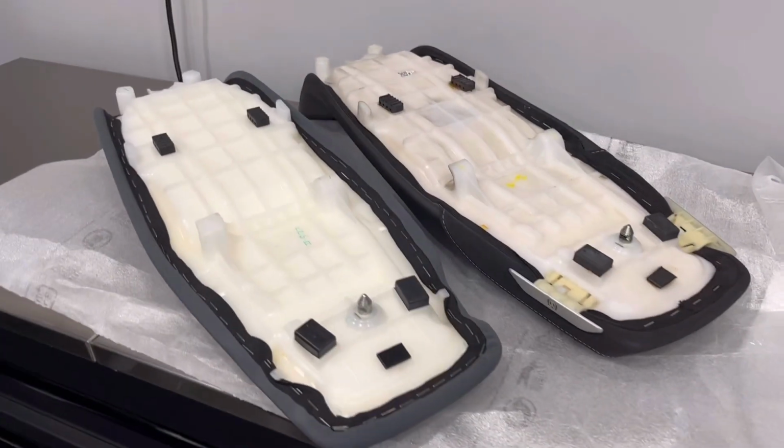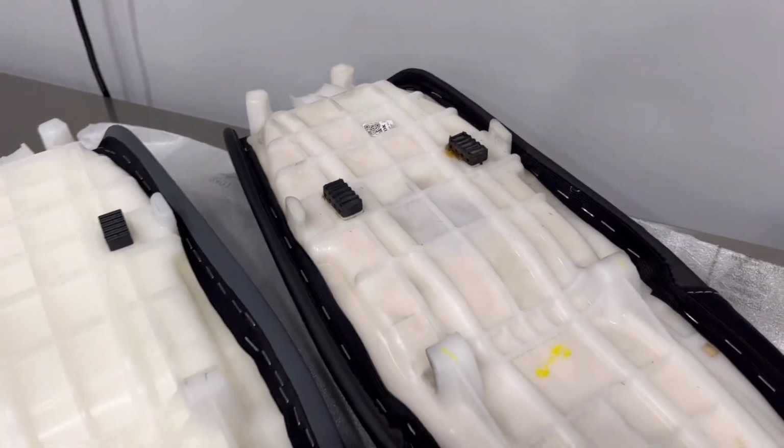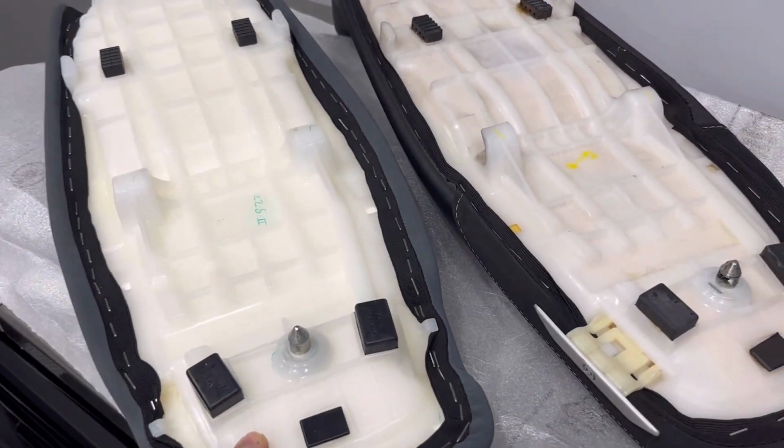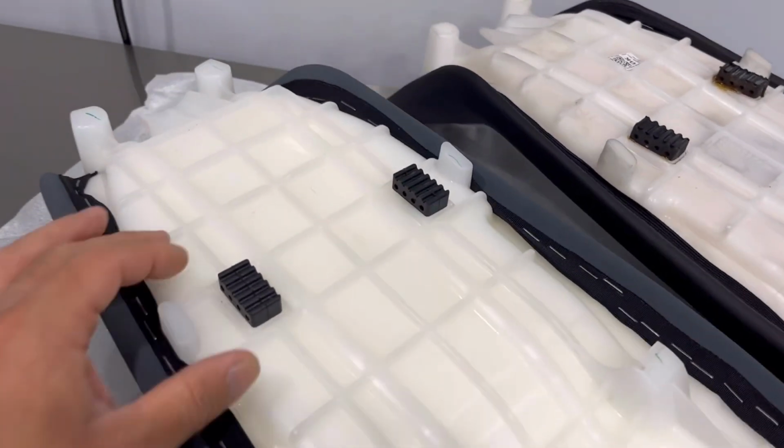This is the underside of both seats. As you can see, the shell itself, they look to be the exact same part on the original seat and the Ergo seat. It looks exactly the same. The little rubber pads, they look exactly the same.